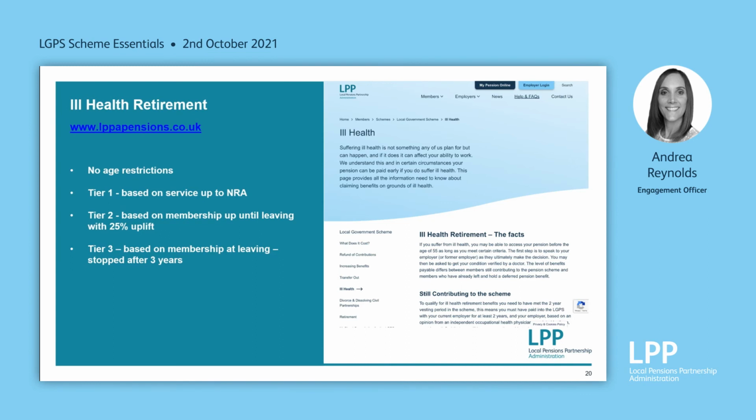You could be awarded a Tier 1 benefit if you are unlikely to be capable of gainful employment before your normal pension age. The ill health benefits awarded under a Tier 1 are based on the pension you have already built up in your pension account at your date of leaving the scheme, plus the pension you would have built up had you been in the main section of the scheme until you reach your normal pension age.